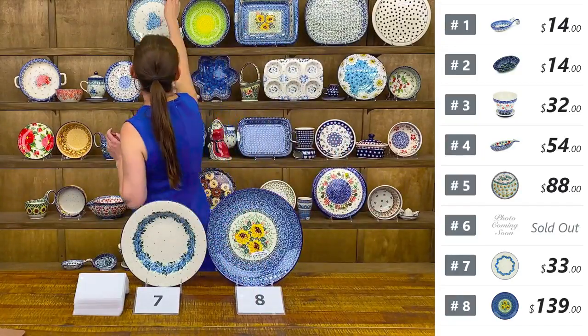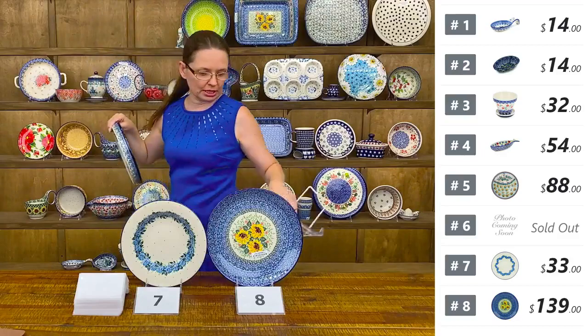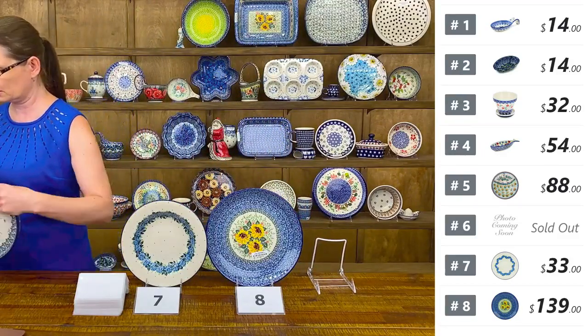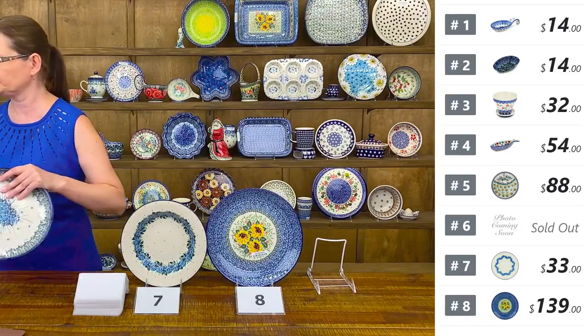Next piece is cookie platter. They are fantastic also to bake some pizza.